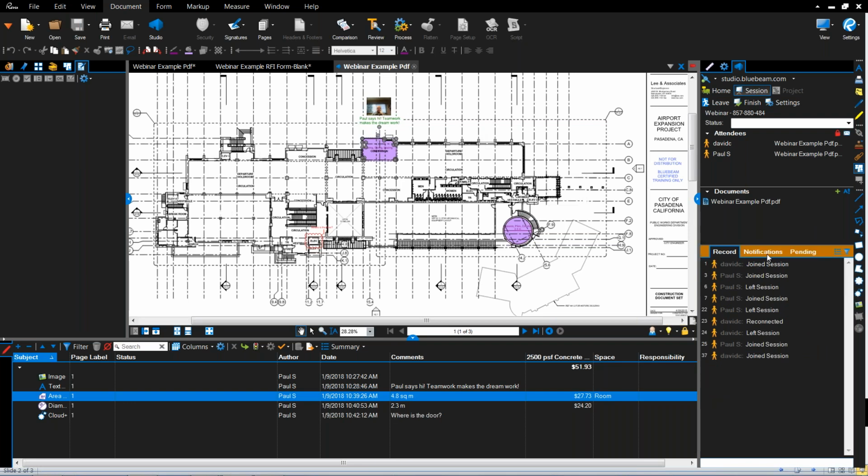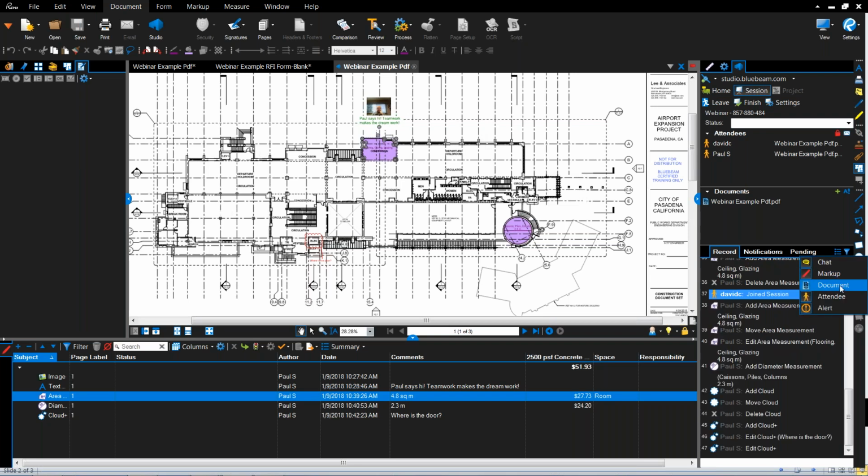So I'm going to see here just the attendees, and I can see Paul here, he's joined, he's left, he's joined. And this is how you're going to see the information that you want to print out when you're done with your session. Okay. All right. Go through, turn back on the chat, the markup, and document.